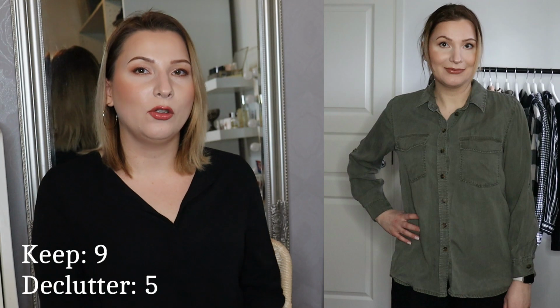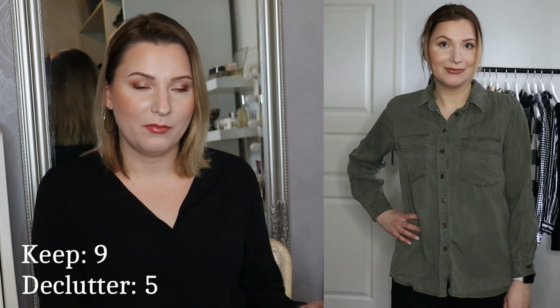However, we do have another shirt in the same color. This one is from H&M. I bought it a few years ago, and this one is in lyocell. That's why I bought it, and I used to enjoy this at first. However, now I do think it's that little bit too casual vibe that this one gives. Also, this one needs to be steamed, so not the biggest fan of that. So I actually decided that I am going to declutter this one and keep the little bit more refined blouse.